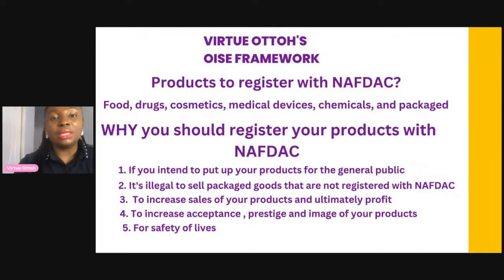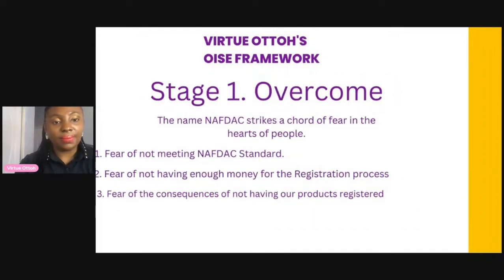Right? Another reason is for the safety of lives. You don't want people to have issues of food poisoning because they ate your product. So that's why we need to register our products with NAFDAC.